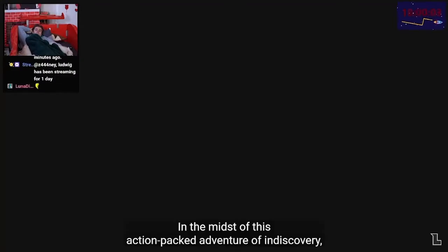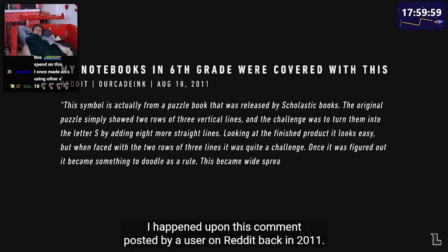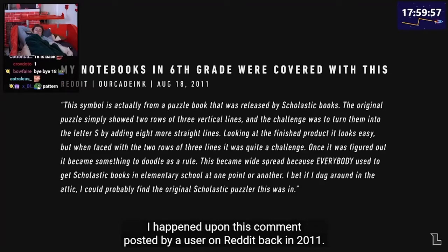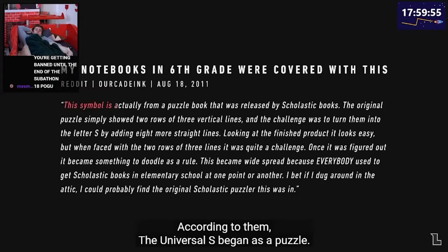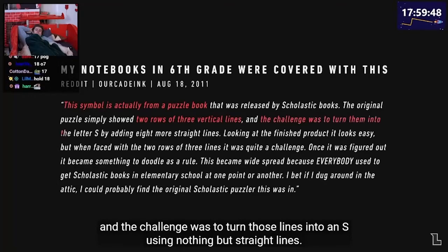In the midst of this action-packed adventure of discovery, I happened upon this comment posted by a user on Reddit back in 2011. According to them, the Universal S began as a puzzle. The puzzle consisted of 2 rows of 3 vertical lines, and the challenge was to turn those lines into an S using nothing but straight lines.